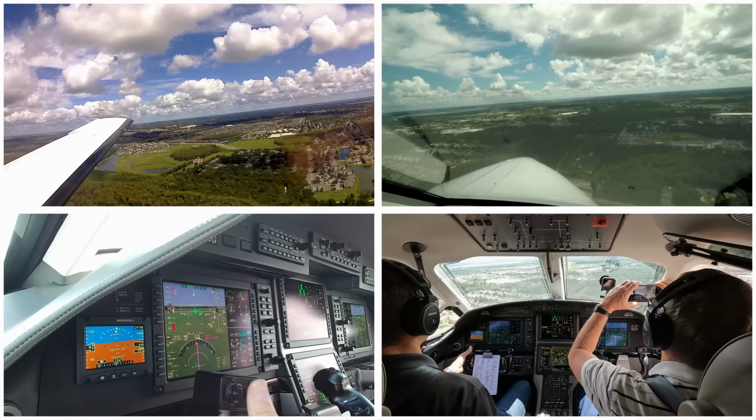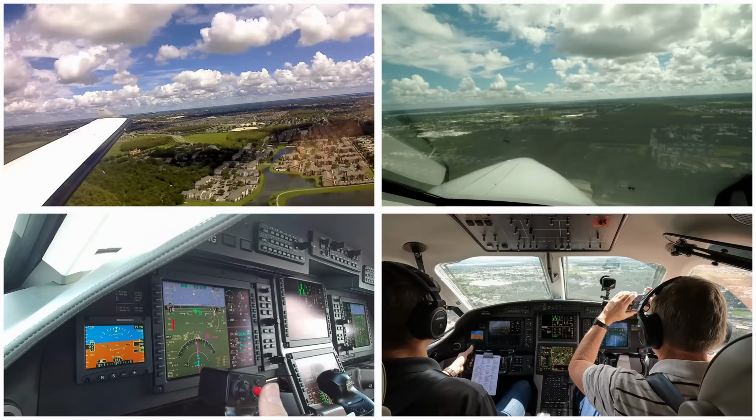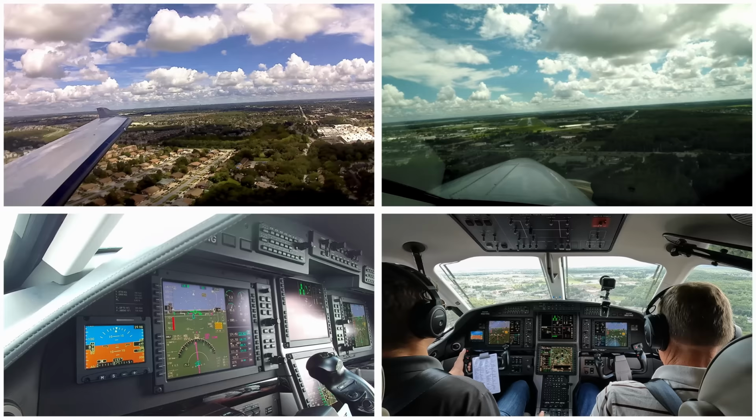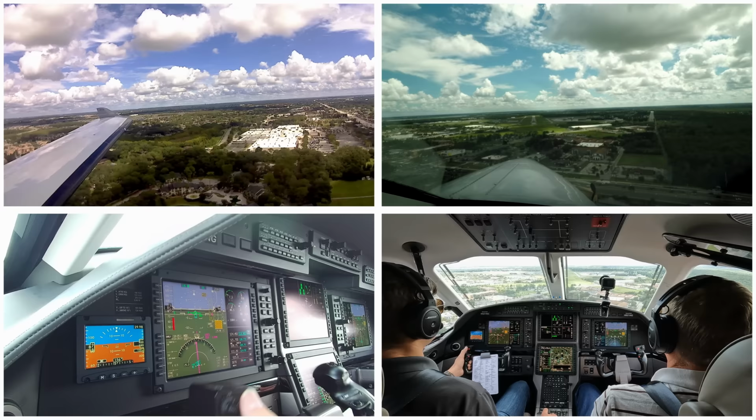I have a right crosswind. 500. Jet Center 407, turn right heading 270, contact departure. Jet Center 407, see you. Inertial separator, flaps set 30. Minimums. Yaw damp is away, and delta pressure is good. We are cleared to land.